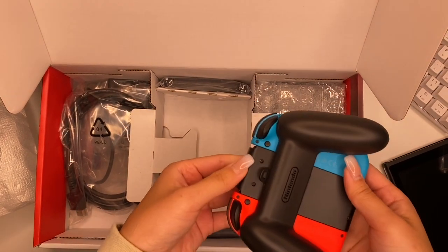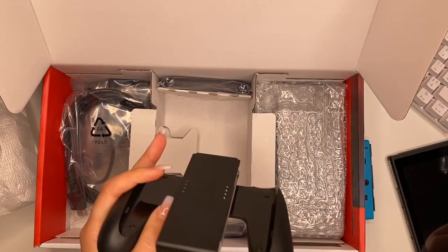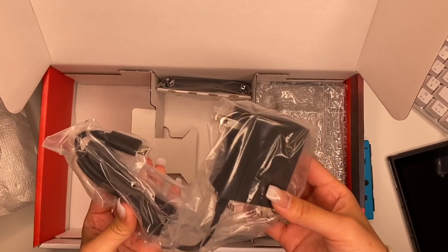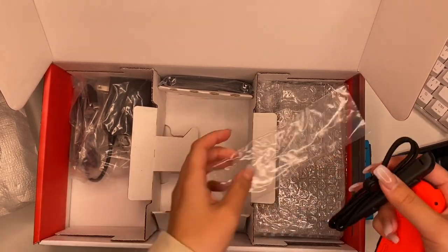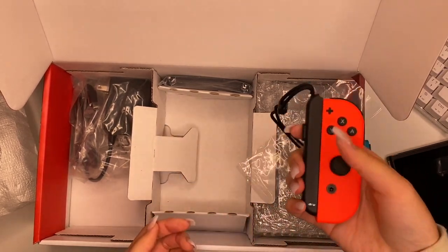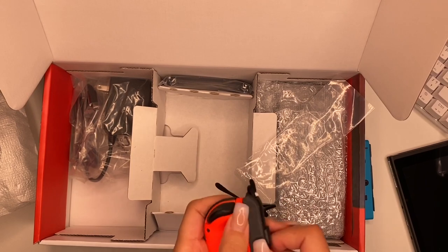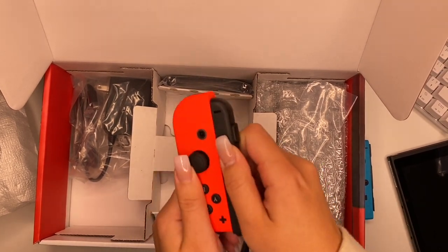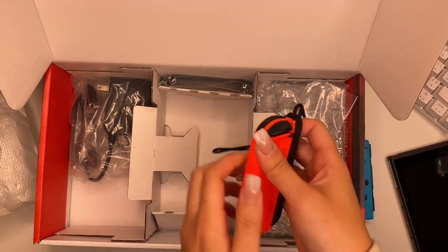Take it out. Oh, there's like little buttons, I think. And then the HDMI cord. I think the charger, the wrist straps. I don't think I'm gonna use this strap, so that you can put it on your wrist. I didn't know the neon color was this bright. I mean, obviously because it's neon, but it kind of looks like hot pink or like a coral kind of color.